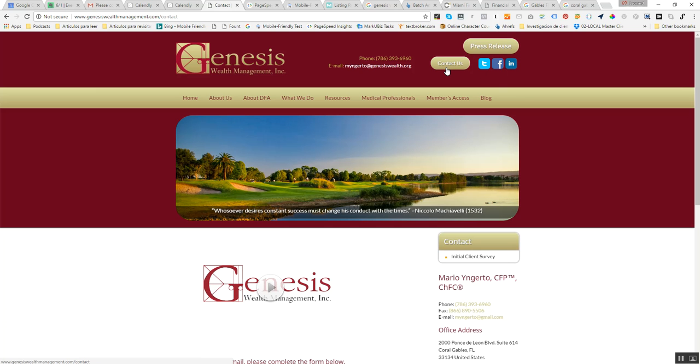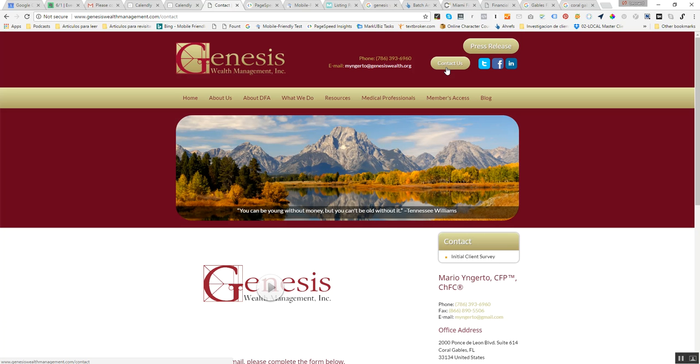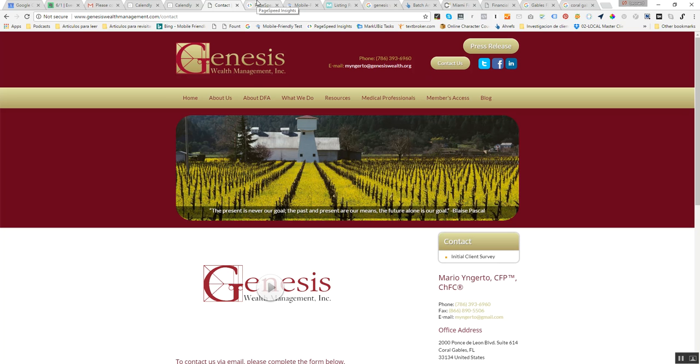If anything, I would move the contact us button here and then the press release button here, where the contact us button currently is. So that's just something to keep in mind. I think you can get more action on that contact us button by changing it to a different color. So that's it for your website.